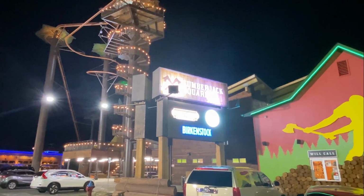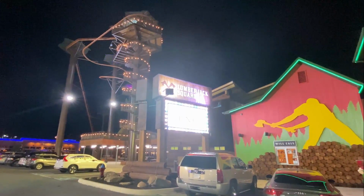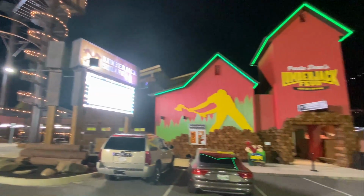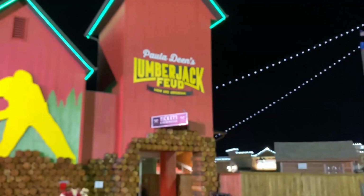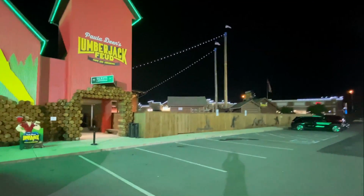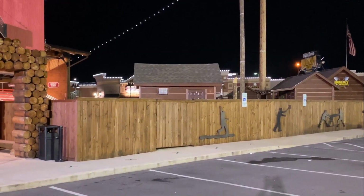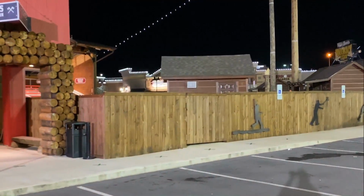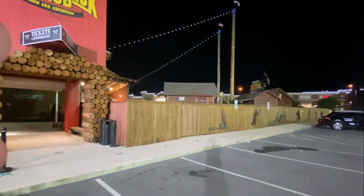The legend was out here fairly recently, but he didn't do some of these attractions, so I thought I'd come back here and give you the in-depth tour of what we've got going on here. The Lumberjack Feud Show and Adventure is the full name of this place. There is a show over here, a lumberjack show, where they do the log rolling and the axe cutting of the trees and all that fun lumberjack stuff.